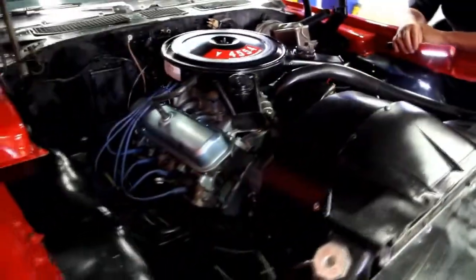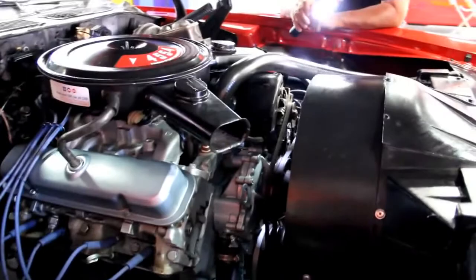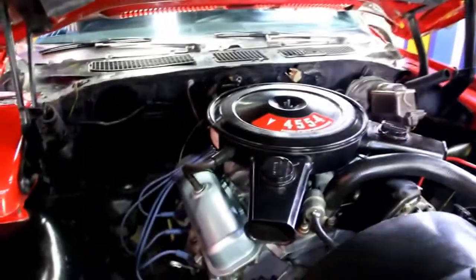I'd say that gearbox has been replaced also. Definitely looks like a new unit in there. The high pressure line looks like it's new also. The belts are good. Firewall's nice and clean. This car is beautiful under the hood.